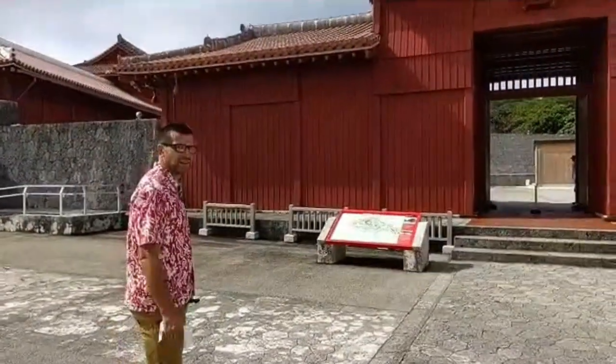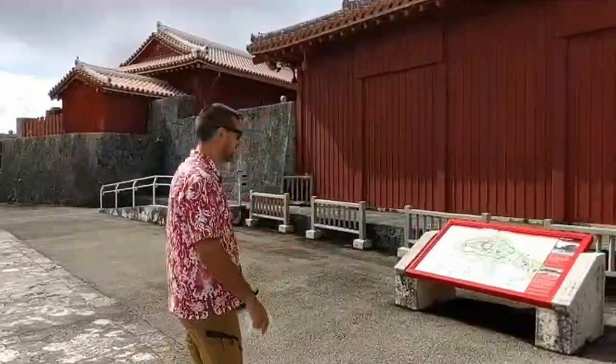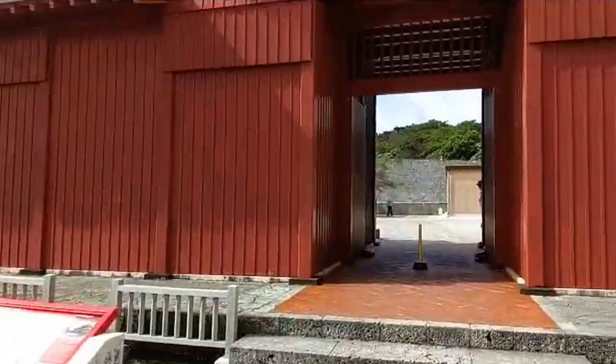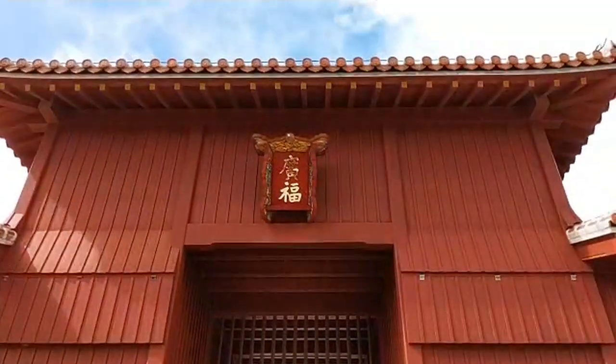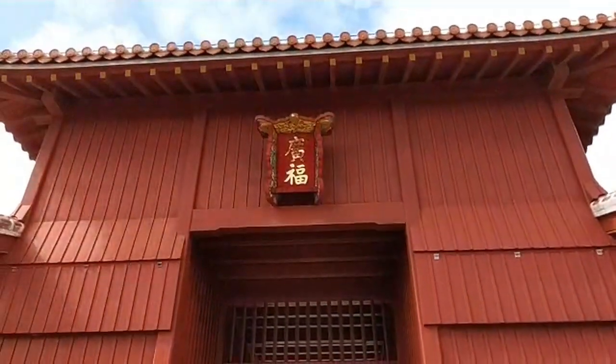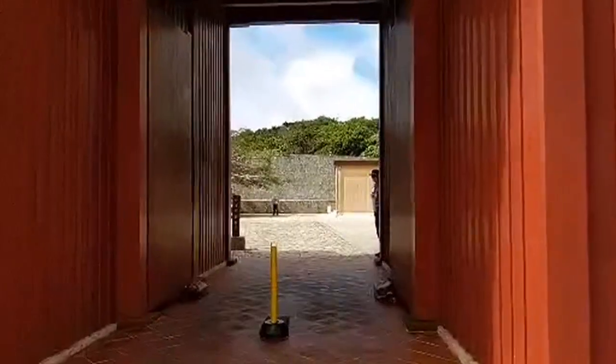That was the one where Honkama Sensei says they stored all the guns this side and the medicine on the other side. Yeah, they stored the guns and the medicine in there, that's right. So we're going in through the Kofukumon.